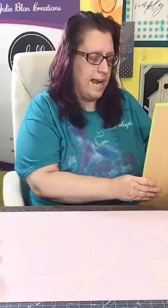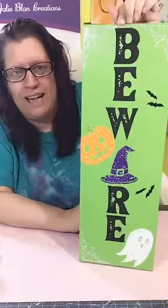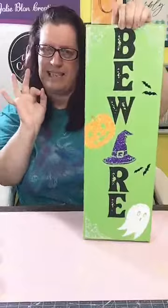But anyway, we did our board yesterday and I told y'all I needed to add to it. I looked for a spider and I didn't have one. I had some on big transfers, but I didn't want to use a big transfer just for a little spider. So I added that. But look how cute, guys. I know I did post pictures, so a lot of y'all saw them. But didn't this come out so cute? I love the way it turned out. I think the bats give it that right little accent.